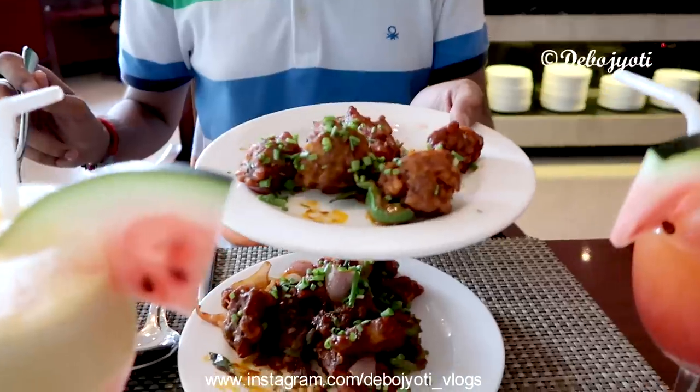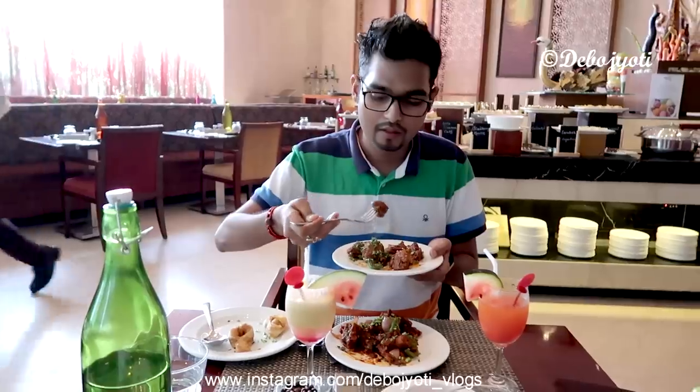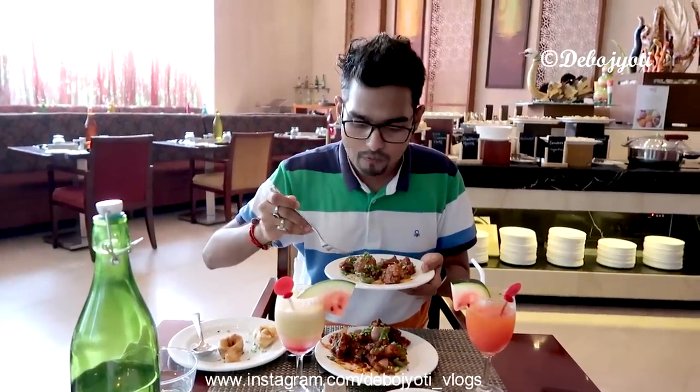This is chili garlic chicken, which was sauteed well in different Chinese herbs and spices. The chicken was very soft and had a mild spicy flavor profile.